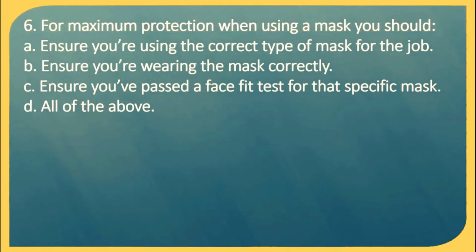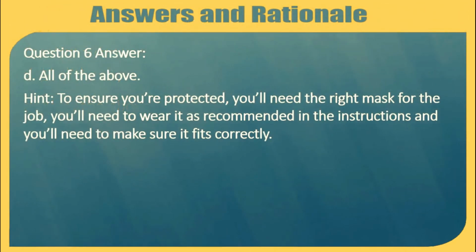Question 6. For maximum protection when using a mask you should A. Ensure you're using the correct type of mask for the job. B. Ensure you're wearing the mask correctly. C. Ensure you've passed a face fit test for that specific mask. D. All of the above. Question 6. Answer. D. All of the above.